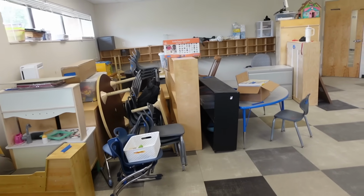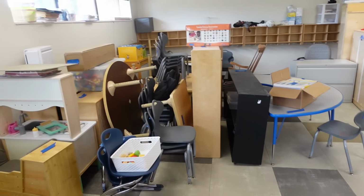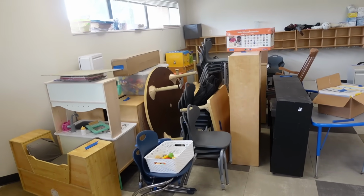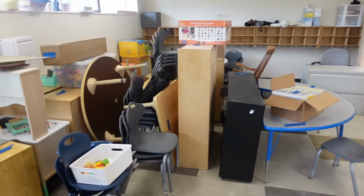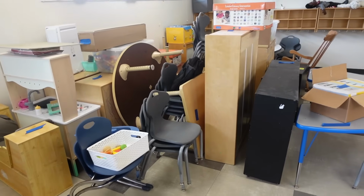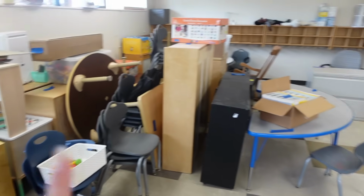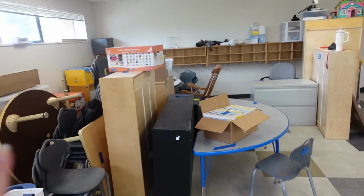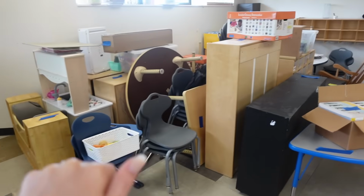We came in about a month ago just to see our classroom, and my teammate and I were like, oh my gosh, there's so much stuff we have to go through. So that's why today our goal wasn't to bring anything else in, because we really need to tackle all of this before we go bringing in all of my stuff and then all of her stuff. By the way, my teammate will be here in a few minutes. I wanted to get here early so I could film this long spiel before she gets here.